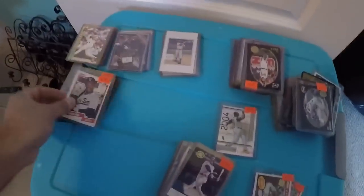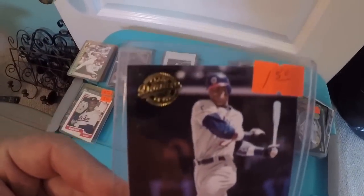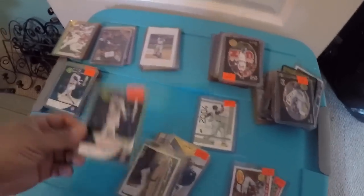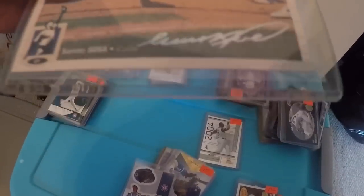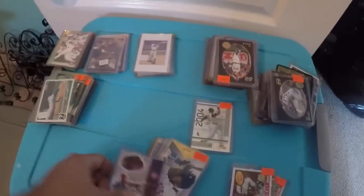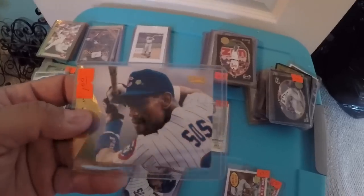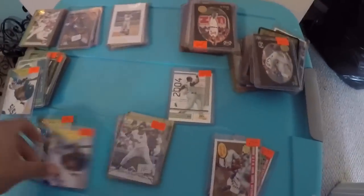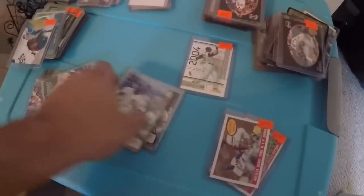No, it's not. And yes, I'm not a collector, so no, I can't look at a card and say, okay, this is a rookie, that's not a rookie, or that's valuable, whatever. Making a dent in that box.